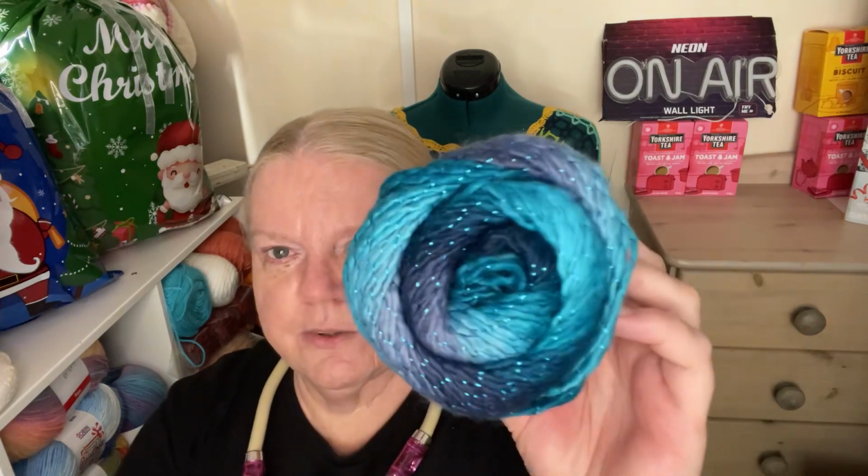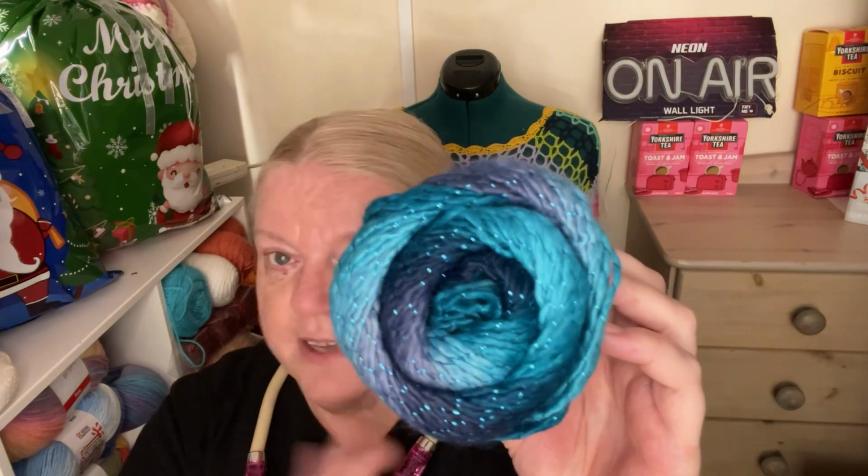And it is an absolutely gorgeous colour. Really, really gorgeous colour scheme, I should say. Yep, Ocean. Look at that though, isn't it? Just takes your breath away. Takes your breath away. So that's Ocean.